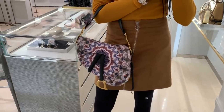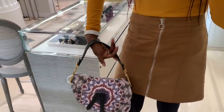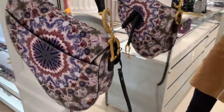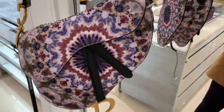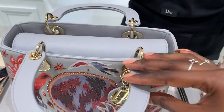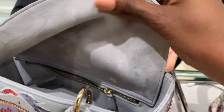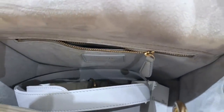But nice to add if you're a collector of Dior. It's very pretty. Just have a flip like this. But every time I wear it over my shoulder, I get a little bit scared. I don't feel comfortable. Yeah, I see what you mean. But I mean, both have pros and cons.